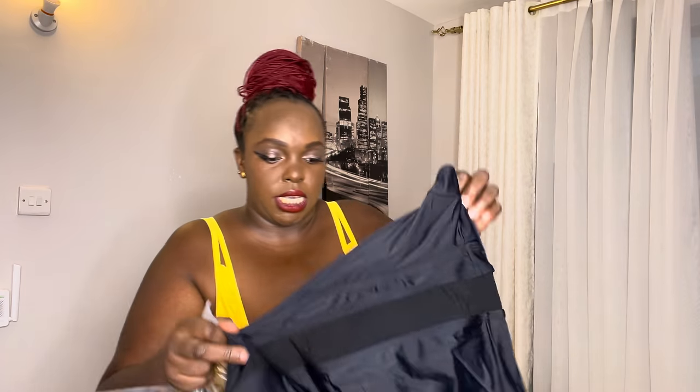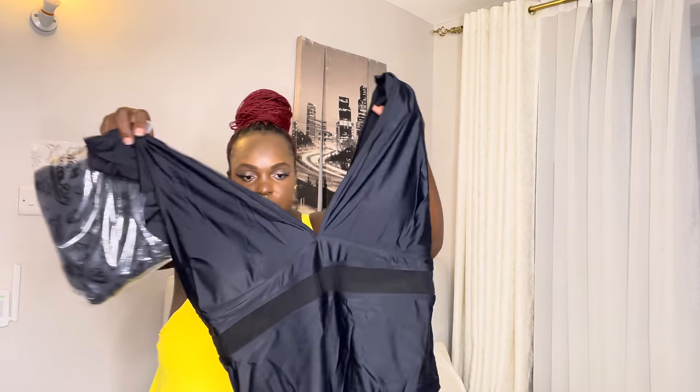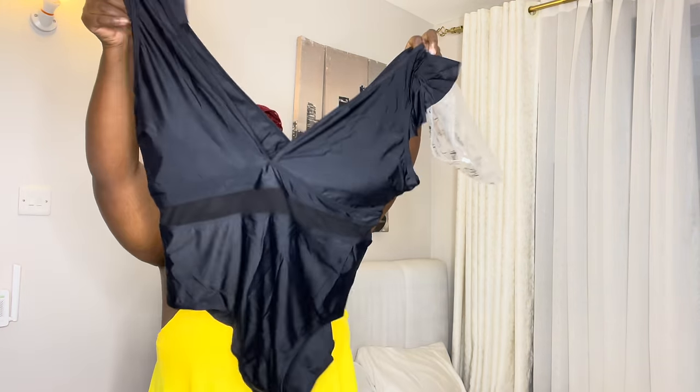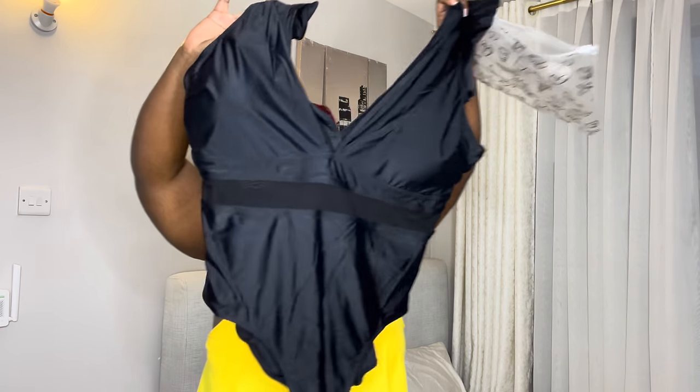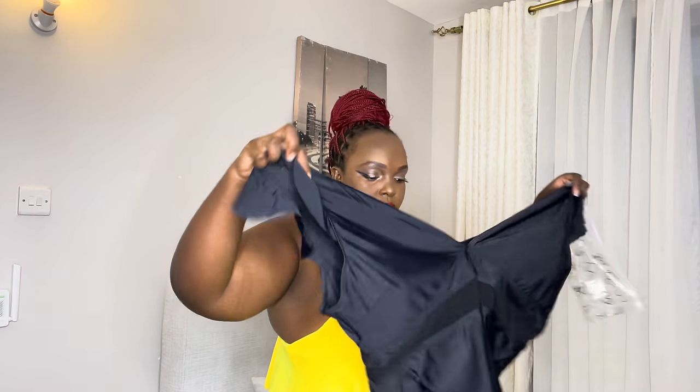So yes, let's try this. Wow, 2XL. I think I'm gonna try 2XL. I think there's not much difference between 2XL and 3XL, because I think I can still wear 3XL, but I'm not gonna try 3XL. Let's see. And the materials are so good, guys. You'll wear this until... Okay, this is the 3XL. Can you see the detail? There's a mesh. Okay, let's see.